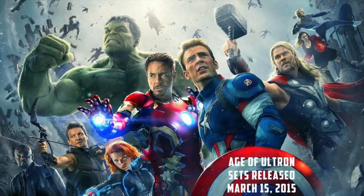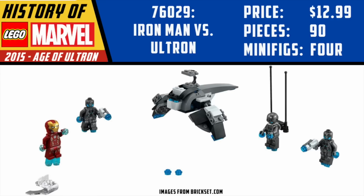So 2015 brought in the Age of Ultron, quite literally because the movie dominated that year. While it's not considered the best Avengers movie, at the time it was super hyped to be getting the Avengers together again on the big screen, and it was really exciting to get the Lego sets that came with them. The first of those was Iron Man vs. Ultron, $12.99 with 90 pieces and 4 minifigures.